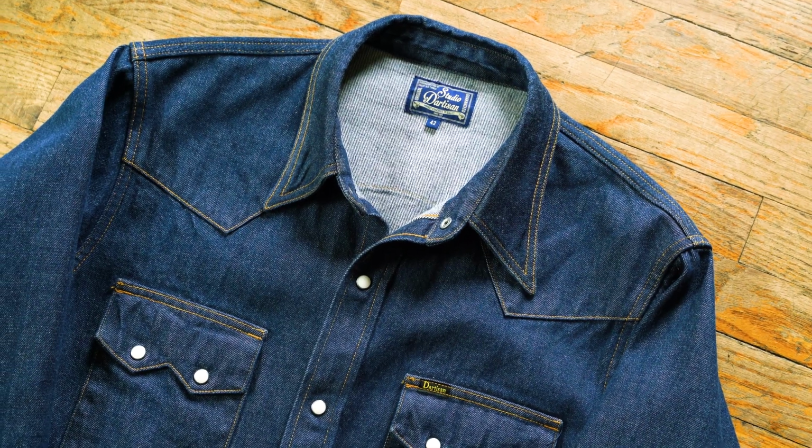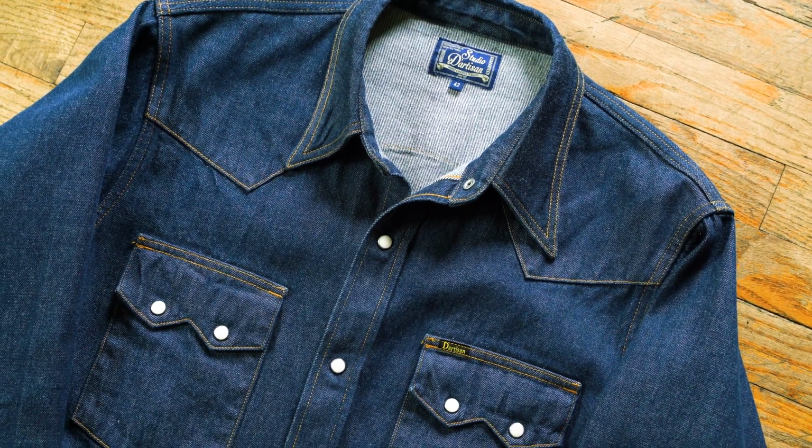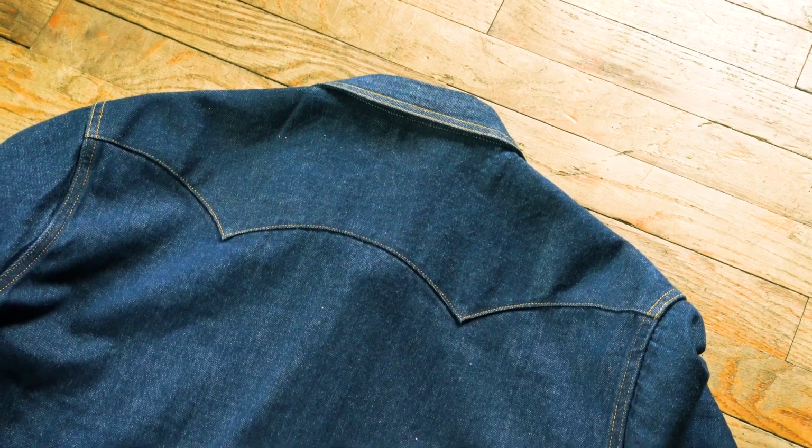I love the way that this shirt looks. I also love the style of the Western yoke on the front. Again, you are seeing a little bit of that puckering. All of these subtle details in the pattern making really come together to create a greater sum than all of its parts, and it's just an all-around great everyday shirt that you could wear with basically anything. Moving on to the back, you also have the traditional Western yoke on the back.